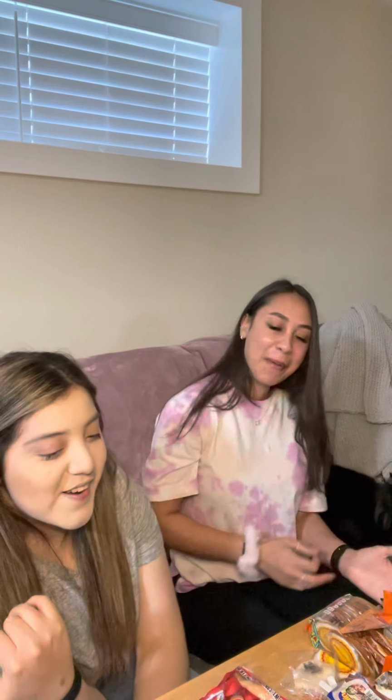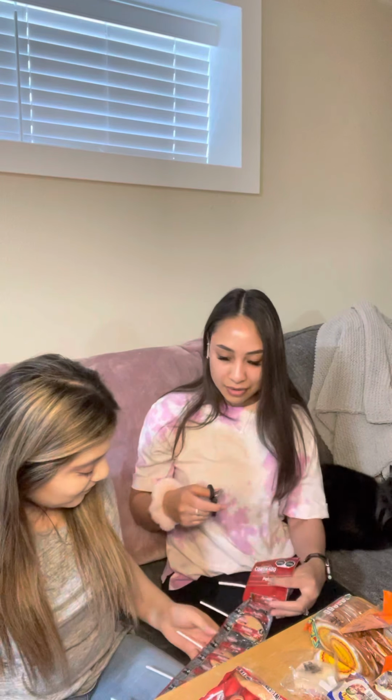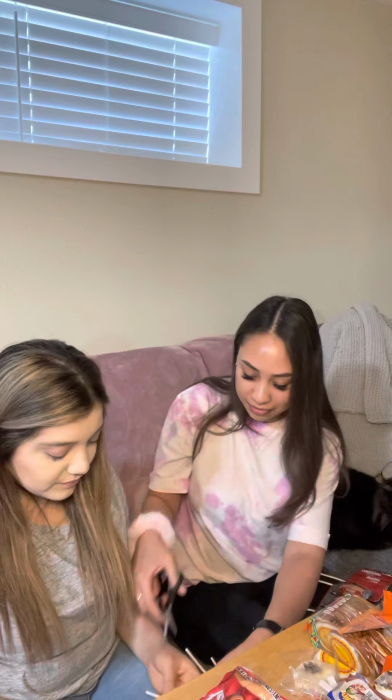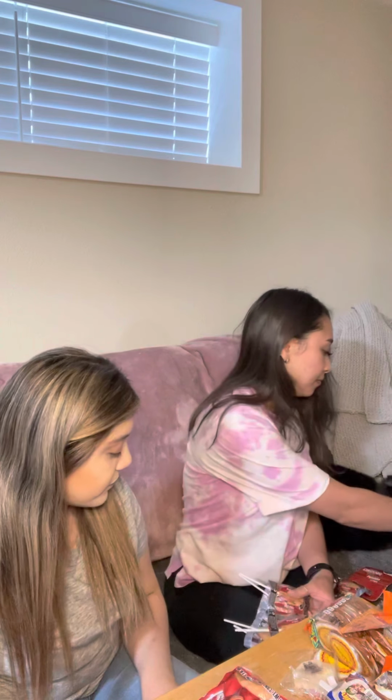So the next thing we're gonna try is paletón de cajeta, the caramel lollipop. Is there a scissors? Sometimes you just pull it. I need some scissors. You can start at the bottom so you don't rip the top. So it comes like this. These are really good. These are me and my brother's cajeta candy. Caramel candy. Like this.